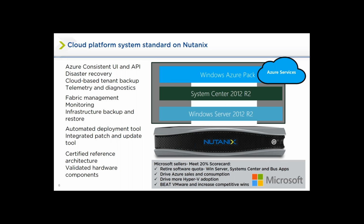And let's talk about Cloud Platform System. Cloud Platform System actually really came out of Windows Azure Pack. If you don't know, Windows Azure Pack is essentially Microsoft's on-premise self-service solution for things like VMs. It's a very small subset of what you would do in Azure. Cloud Platform System gives you the ability to put out Windows Azure Pack in very short order. Building out Windows Azure Pack does take a little bit of time and effort. It has a lot of moving parts, whereas if you use something like Cloud Platform System on Nutanix, you can do this automated deployment and have it done in hours instead of weeks.